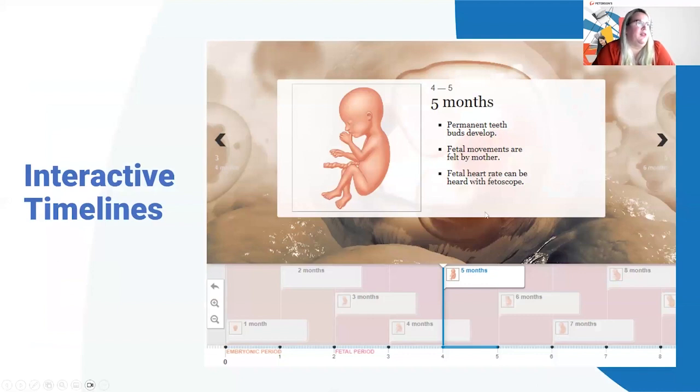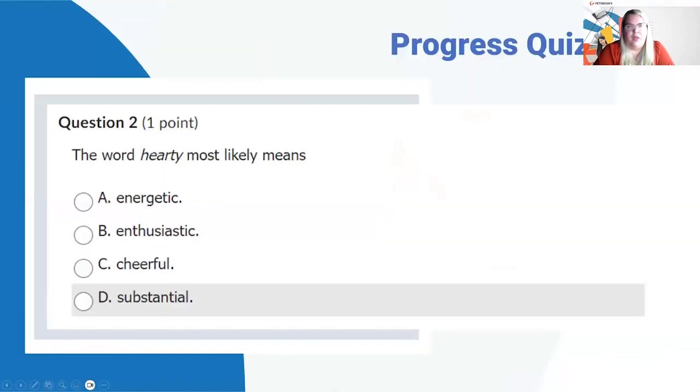Interactive timelines. So this one is on fetal development. So we have information based on where someone is at in the timeline, and students can sort of scroll through and see what's going on there.